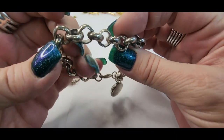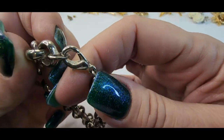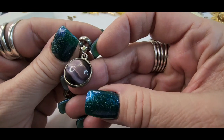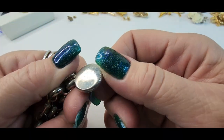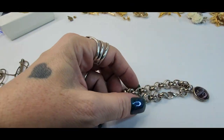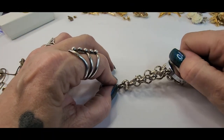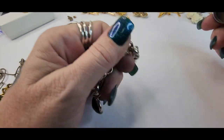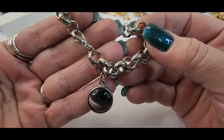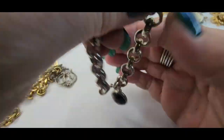All right, we've got a little Rolo chain style bracelet. It's got this little glass like cat eye charm. Definitely not getting sterling or stainless vibes from this, but oh yeah, very, very magnetic. Oh, that won't even hardly want to come back off. Cute little piece though, definitely wearable.